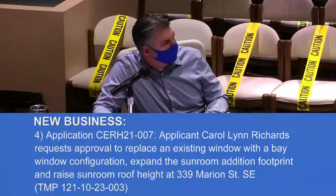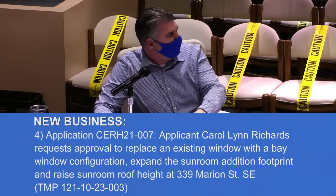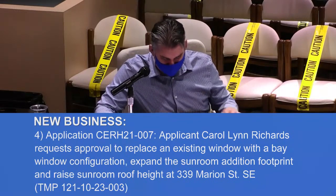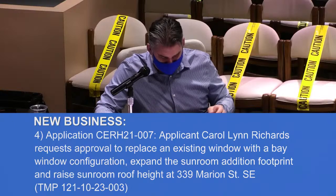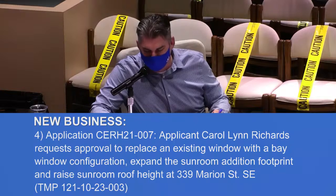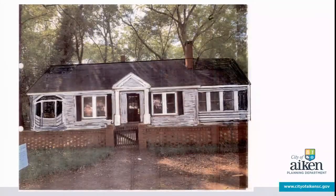Mr. Secretary, our final application, please. All right, our final application is, again, this has come to you a couple different times, but this is 339 Marion Street Southeast. Previously, in the most recent version that came to you, there was a sunroom expansion approved by the board to the north side of the house, to the right side of the house.